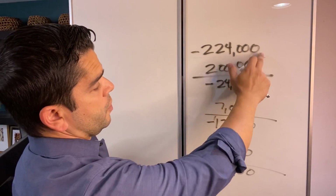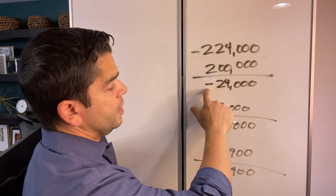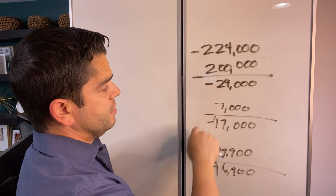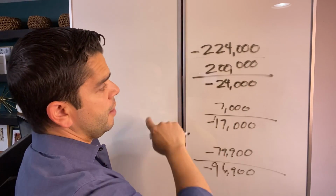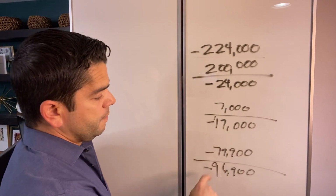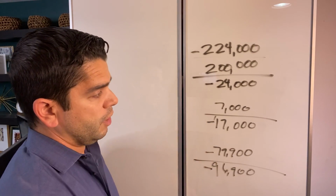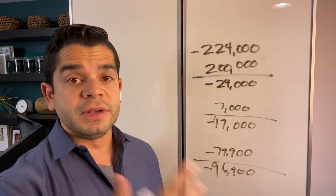So 224,000, we added 200,000, left us with negative 24,000. We add 7,000 to it, leaves us with a negative 17,000. So we're moving in the right direction. As we add income, as we add investment earnings, the number is getting better. And then we're going to add a big negative number, which is going to make our previous negative number even larger. Let's do this again, but with a different set of numbers.